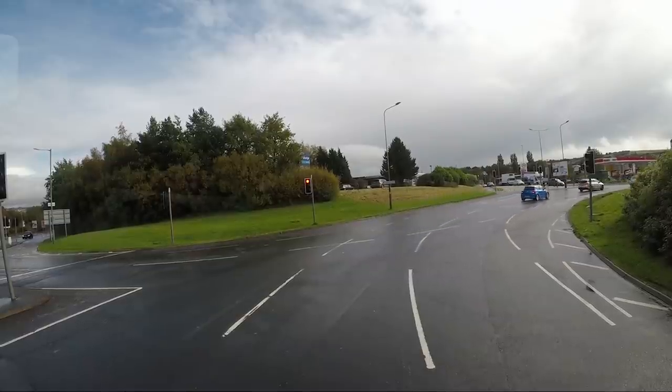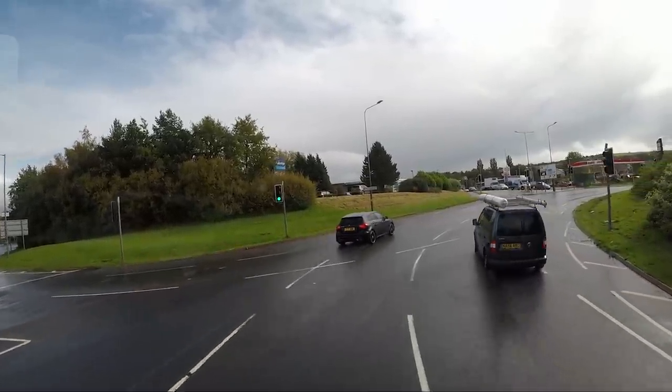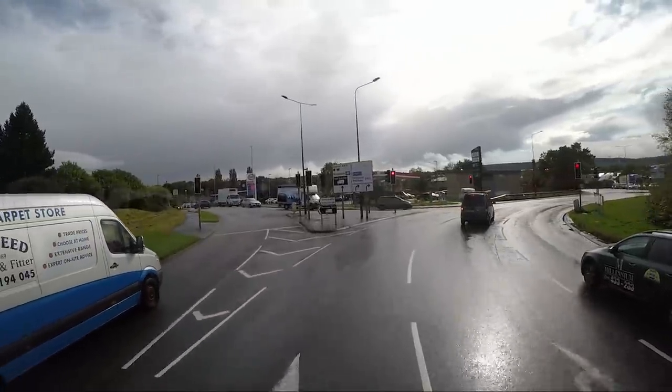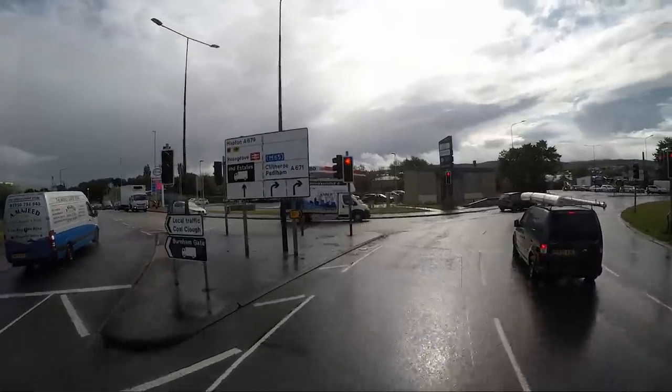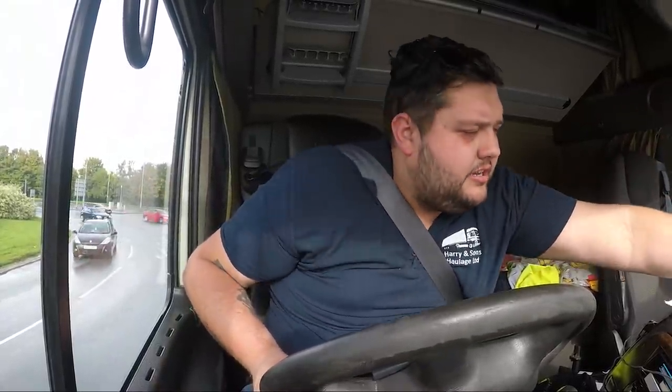We know roughly where it is. Need to turn left, and then it should be on the right-hand side. But I don't actually know where the entrance is, where the HGV entrance is, if it's a different one, because sometimes you get public access and HGV access. So it's a case of just turning up really and hoping for the best. We're going to MKM Building Supplies.